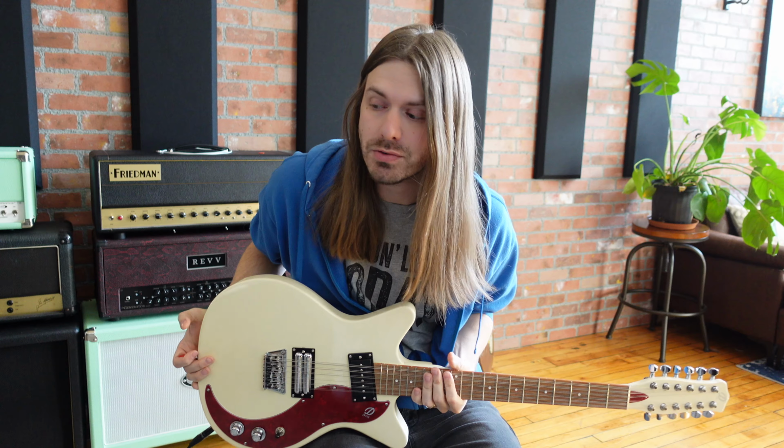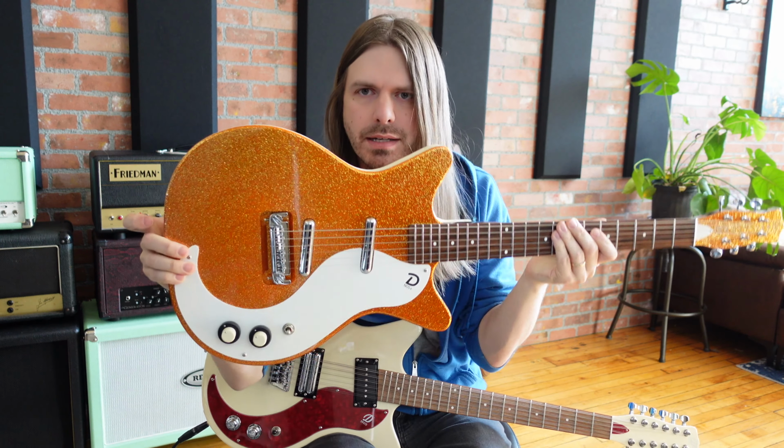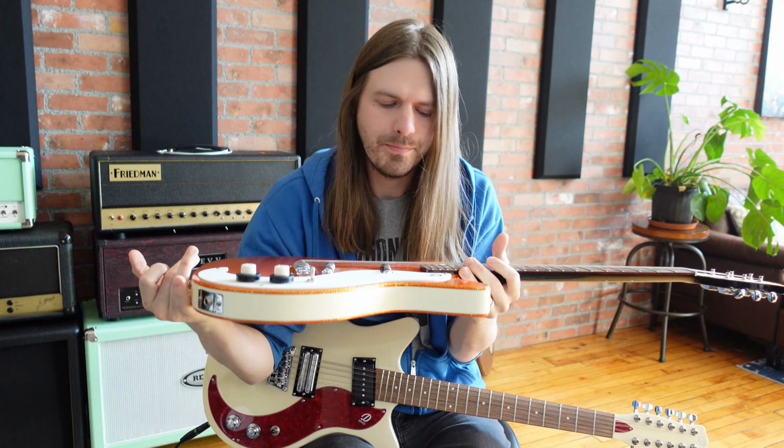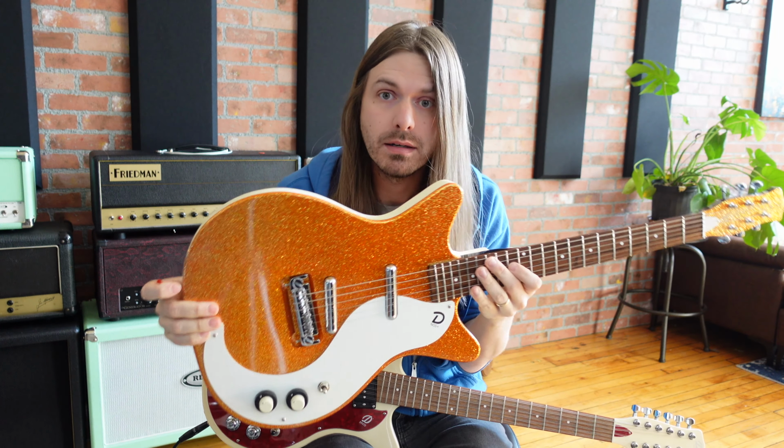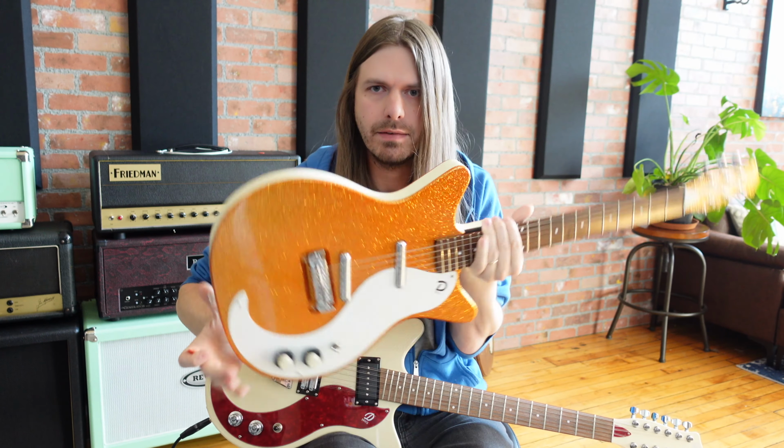Now, this is obviously a 12-string. I have my 59 here. It's not a real 59, it's obviously a remodeled one. This one was given to me many years ago from Steve over at Danelectro as a gift.